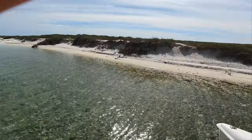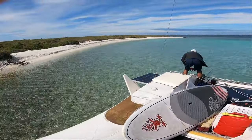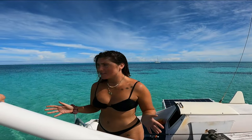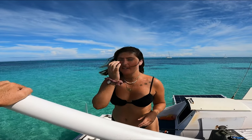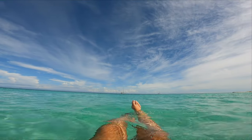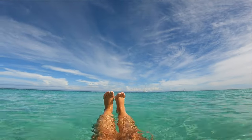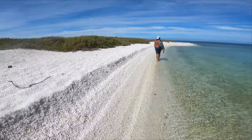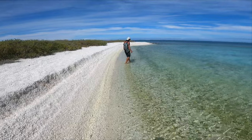First time I would have been on land in like 24 hours. So we're just anchored up on this little beach. The weather is beautiful. We're going to go for a walk around the island and see if we can find any close reef systems to cast a rod at. Just got onto the beach here. It is gorgeous. It's completely made up of shells.